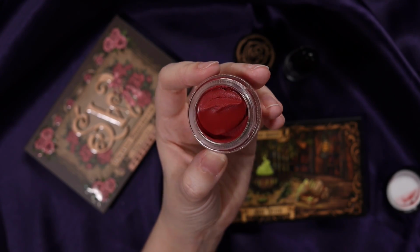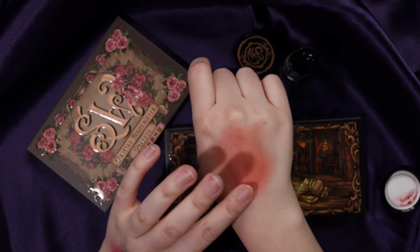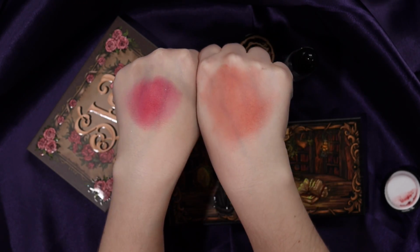The other shade is Love Story. Love this one as well. It feels so cool. I cannot wait to put this on the cheeks. Here's what that one looks like. Here they are next to each other.